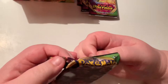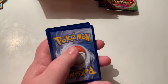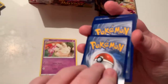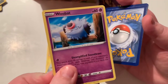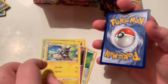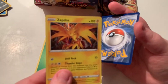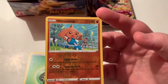Good omens. Okay, so here we have the code for you guys. 1, 2, 3, 4, 5. We have Milcery, Blitzle, Beldum, Woobat, Executive, Substitute, Wildred, Swoobat, Energy. We have a Zapdos. Nice, I love that so much. Pretty decent pull. And a reverse holo Hitmontop.